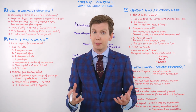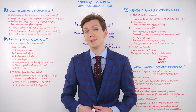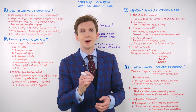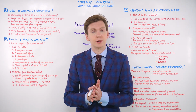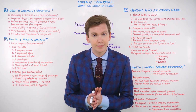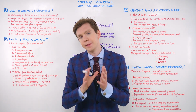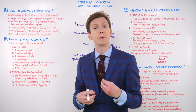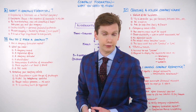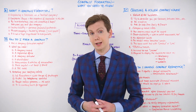Well, the vast majority of aspiring business owners will choose to incorporate a limited company. The process is quick, simple, and offers both you and your business a whole lot of benefits and protections. To help you understand the basics of company formation and how it can be right for your business, we have compiled this comprehensive guide. So, first of all, what is company formation? Well, very simply put, company formation is the process of registering your business as a limited company through Companies House, who are the UK government's official registrar of companies. It is the only body in the UK permitted to officially incorporate a company.